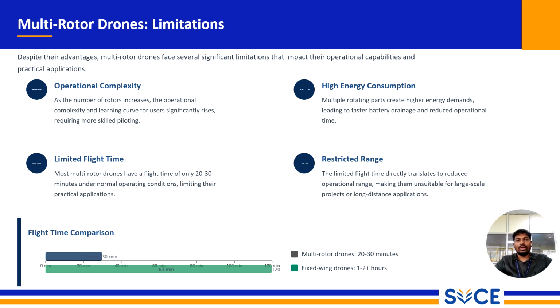As the slide clearly illustrates, most multi-rotor drones under normal operating conditions have a flight time of only 20 to 30 minutes. When you compare that to 1 hour, 2 hours, or even more for fixed-wing drones, the difference is staggering. Its short endurance is the major constraint on its practical application.